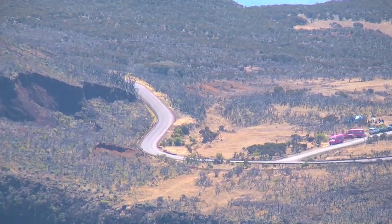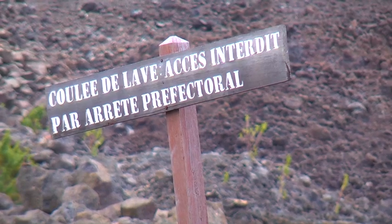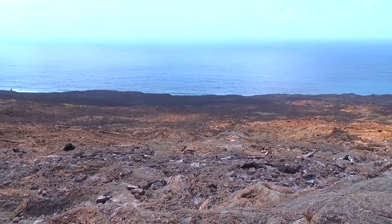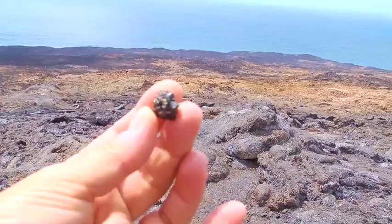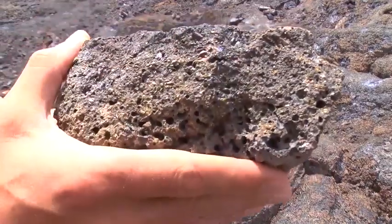On the southeastern side, drive along the lava route, which takes you across successive lava flows which have poured right into the ocean. The volcano erupts quite regularly, and everyone's prepared for it. But while inactive, you can walk over the lava and touch it, seeing eruption after eruption in varying stages.